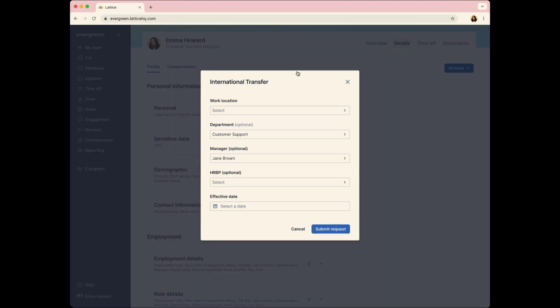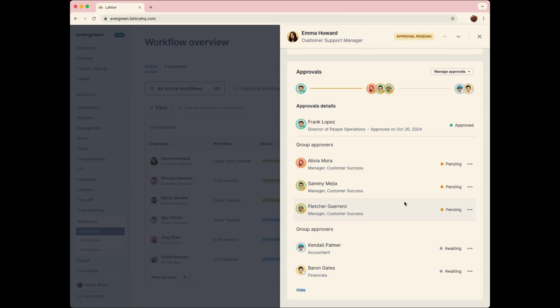And then real quickly to show, now those fields that we configured in that form will show up on this form here if I go into Actions, International Transfer. And then once I submit that request, if I want to track the status of that workflow, I now see the approval group showing up and who it's waiting on.